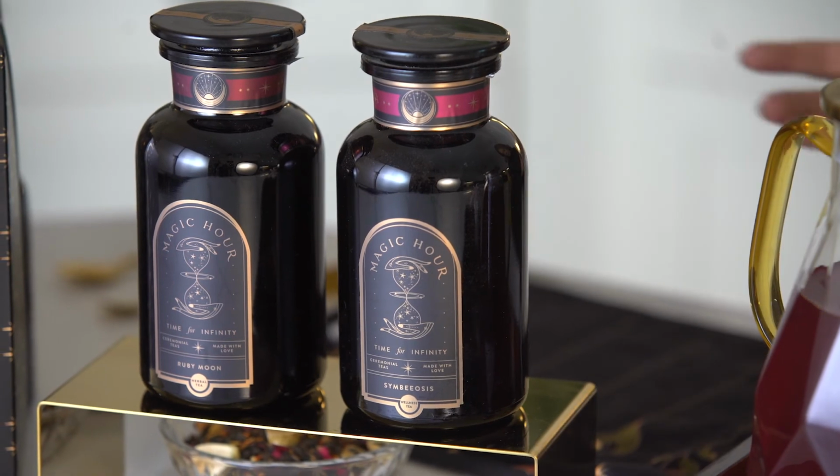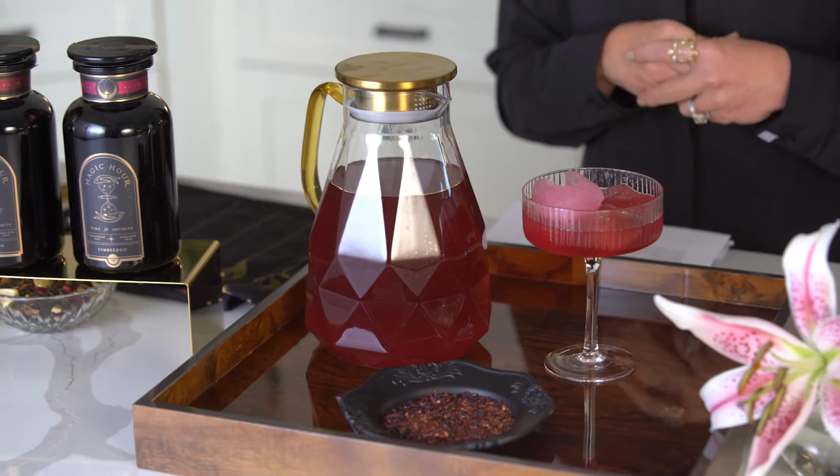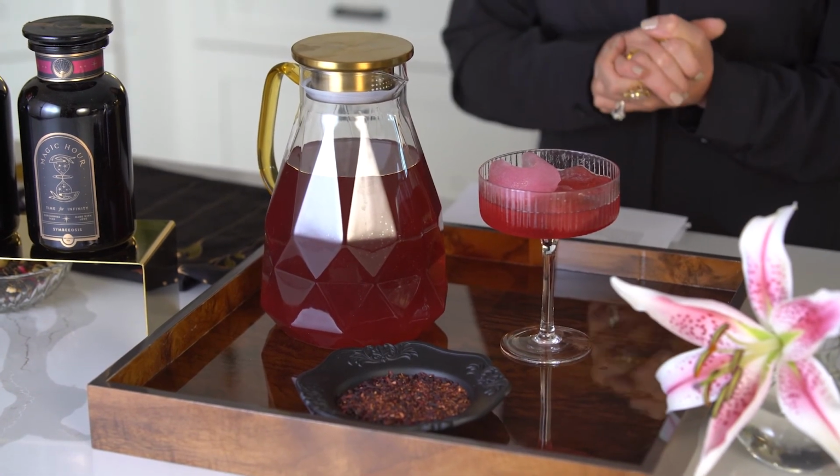So elderberry, let's see. It helps protect skin from UV rays. It's high in antioxidants. It's high in vitamin C, and it's been studied for a long time, as well as in folk medicine for boosting the immune system.